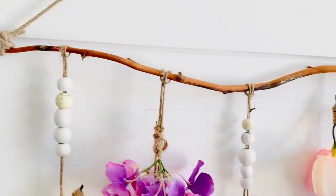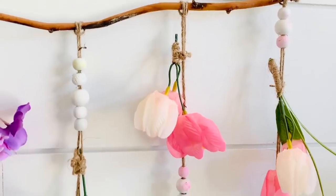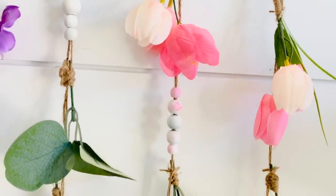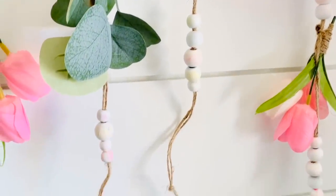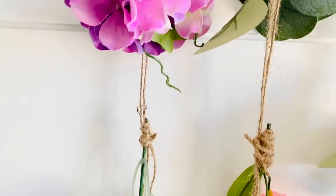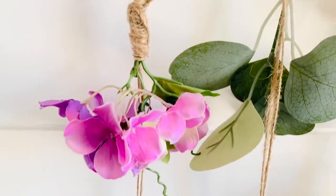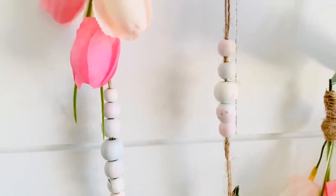A few years back, we actually did this on a larger scale for my younger daughter's bedroom. And so we had the whole entire wall filled with draping flowers all the way across. It was like 10 feet of beautiful flowers just flowing down. So I just wanted to give you an idea for your home decor.